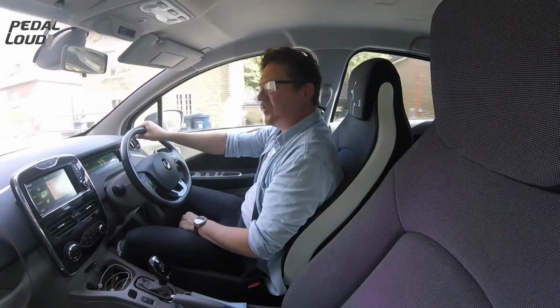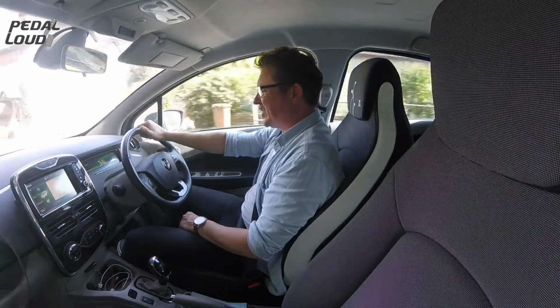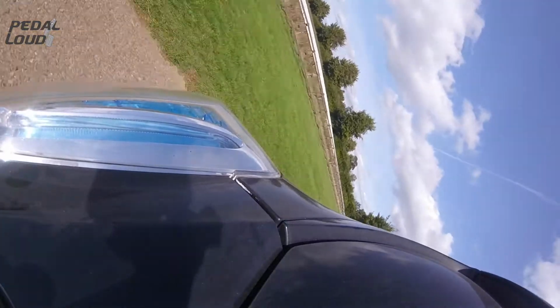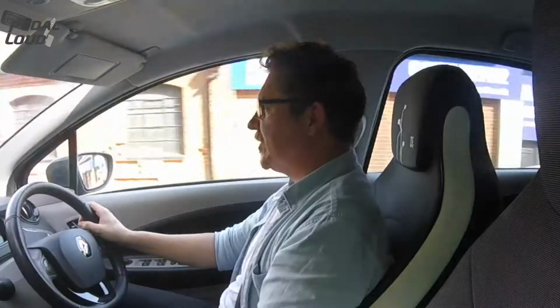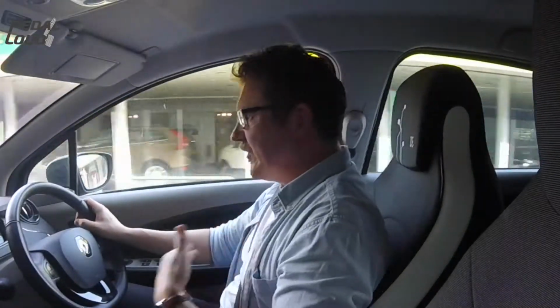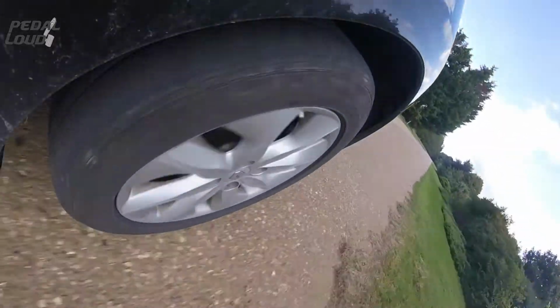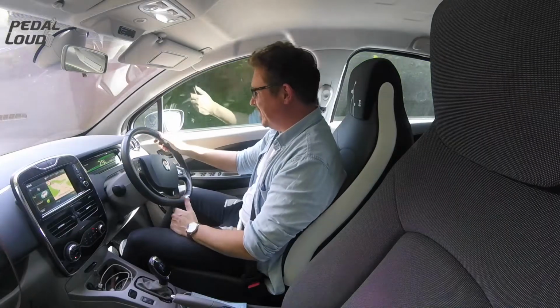Don't get me wrong, it is quiet, but I've been in petrol and diesel powered cars that are also arguably quite quiet. Now, driving position, the seats are very firm, you've kind of got long backs, they're sort of okay. You are extremely high up, I suppose you are in most modern superminis these days. Obviously this is an EV, the batteries are on the floor, so that naturally raises your driving position, which, depending on your point of view, it's not a sports car, it's a supermini, so don't expect to be sat low down on the ground. Well, you wouldn't be, would you? So there's no great shakes there.